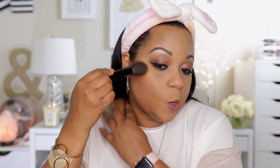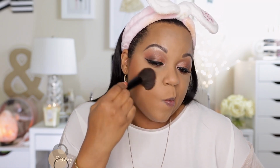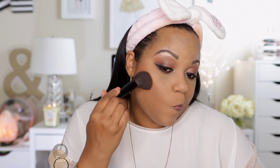Wow. Oh my goodness. I really like this. I like the sheen too. The sheen that I'm seeing is very pretty. Ooh. Okay, picking up a little bit more. I'm also going to try it out with a goat-haired brush.